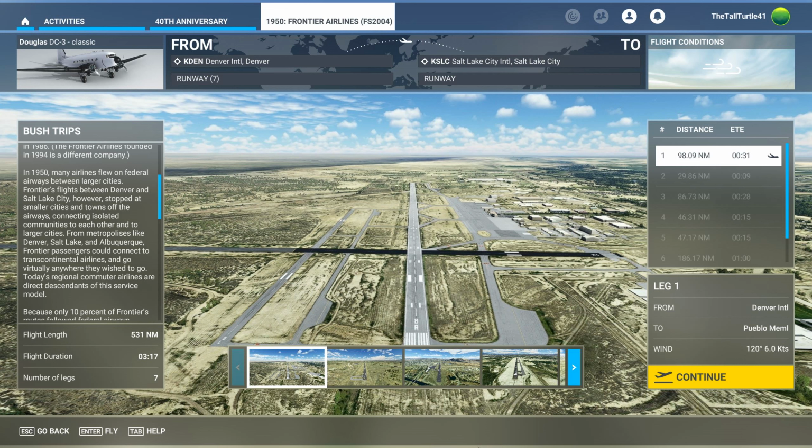All righty, what are we doing? We're just following our heading of 167 or whatever it was for about half an hour. That's all it is. Very easy. It's just a matter of getting used to the airplane and not hitting stuff. But fortunately for us, we'll just keep the mountains to our right and fly south to KPUB. So I guess I already did all my talking. So it's just going to be sightseeing.